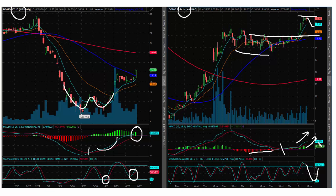Okay, so that's what I'm looking to do with it. I'm already in, but I will add to a position if this sequence plays out. The sequence is: MACD stays trending up, and the stochastic cycles down and re-signals.